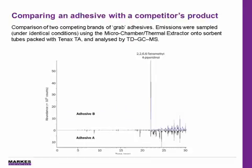Another use of this type of technology is comparing with a competitor's products. You can take your own product and a competitor's product, place it into the microscale chamber, sweep the volatiles and semi-volatiles from it, and analyze it using thermal desorption GCMS. This can be used for many different reasons. One, to be able to determine whether your customer's products, your competitor's products, are very similar in formulation to yours, or whether you would like to then change your formulation to specify to another customer's requirement.